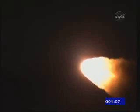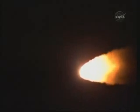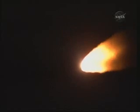Chamber pressure continuing to hold good in the main engine. Good engine control. Coming up 1 minute, 15 seconds. Mark. System still continuing to look good. Now passing 1 minute, 20 seconds. Standing by for solid rocket motor burnout in about 10 seconds from now.